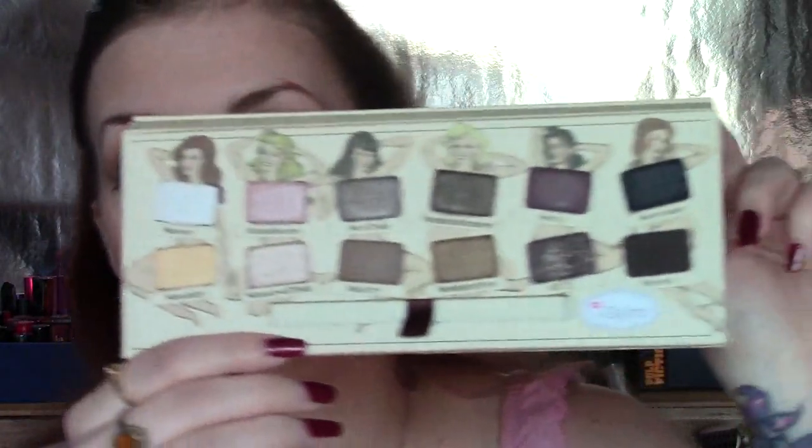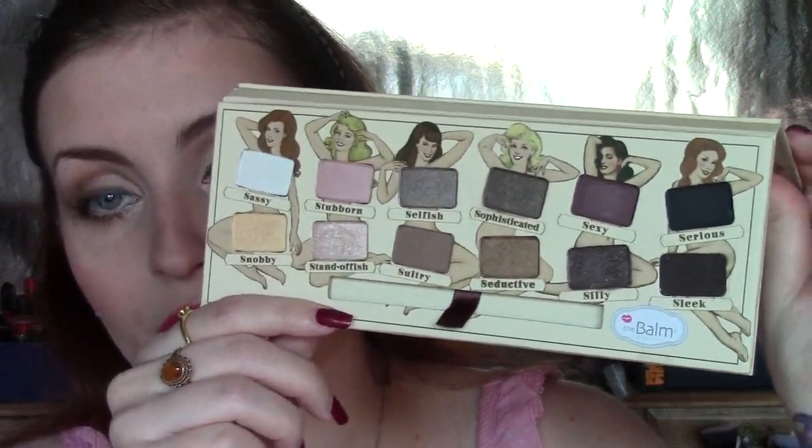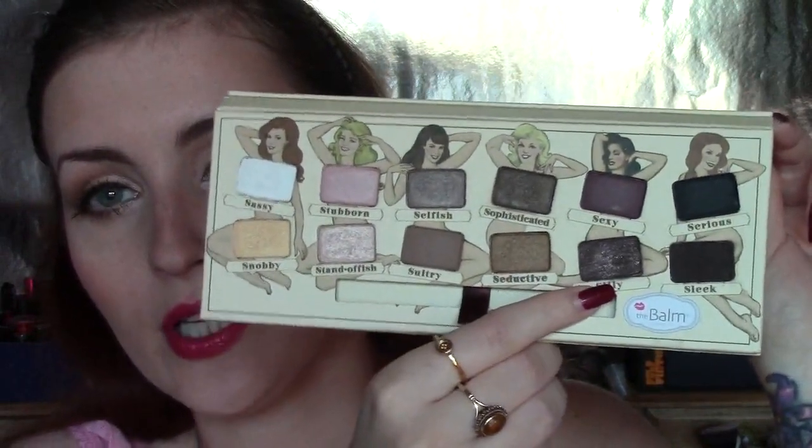Nice mirror. It didn't come with a double-ended brush, but I don't really care. And these are the eyeshadows. I'm sure you've all seen these. These have all been lightly used. Obviously I've been using them, so you can kind of see this one. I think where they've cleaned it, it looks a bit more used than it actually is. It doesn't look like that in person.